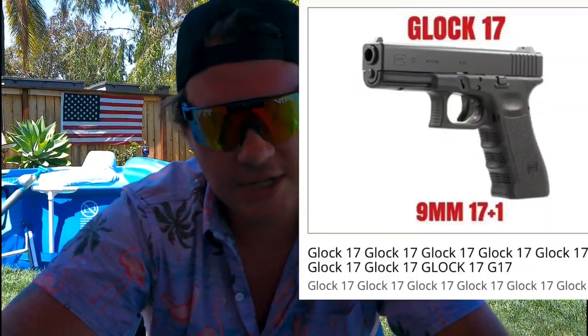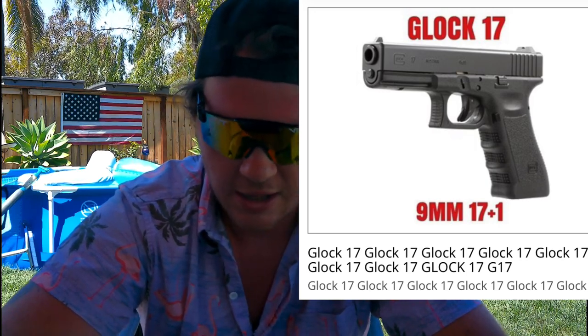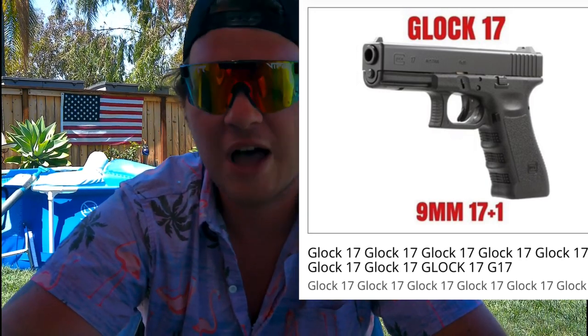But moving on from the Glock phone case, we have the gouging of Glocks, which I think is just a common practice on Gunbroker, has been for some time, but we have here a Glock 17 for $500.